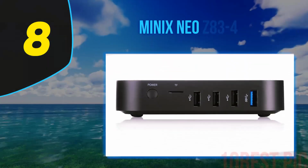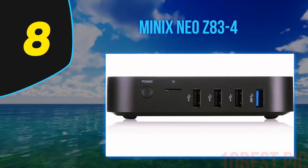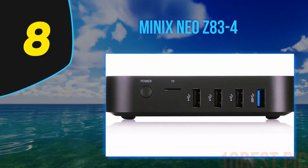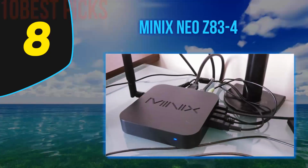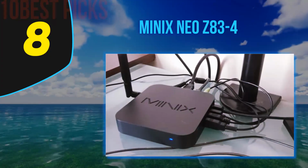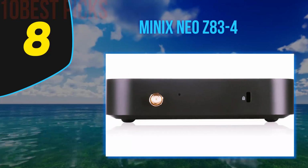Number 8 on my list, MINIX Neo Z83-4. If you're adamant about a full Windows 10 system, then this mini PC brings a lot to the table. Boasting 4 GB of RAM, this mini is good to go for up to 10 tabs of Chrome, working as a media center, and even outputs to multiple displays.